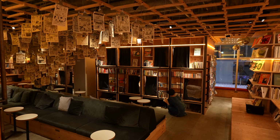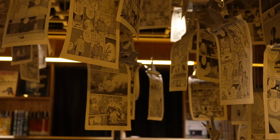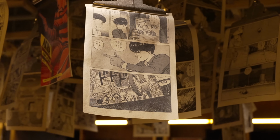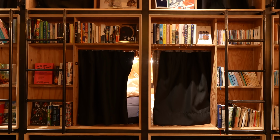So I smashed some of them and then headed back, and I was surprised because I had the whole space to myself, and the atmosphere and the vibes of this place are immaculate. Look at it. There are all these pages, and there's Akira, which I recently watched, by the way. And here I am back in my bed. It's 12:30.